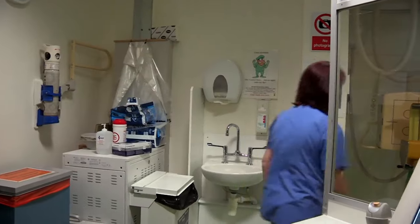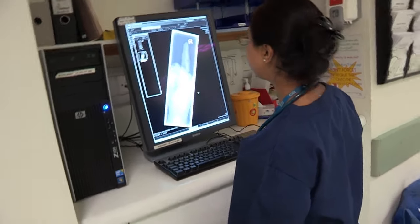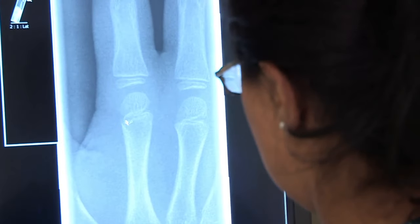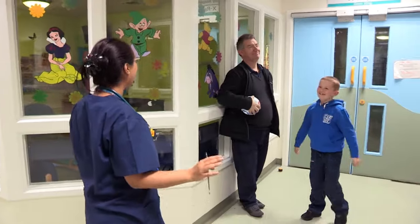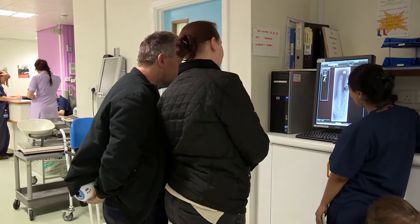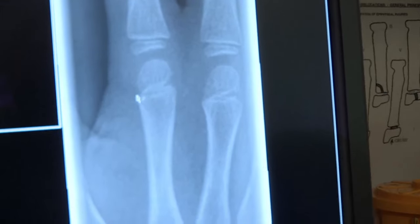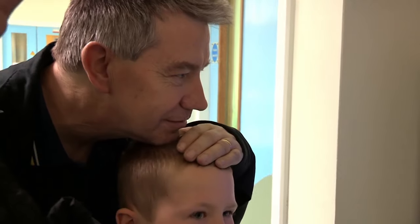Okay, that's it, we're finished. So the doc now checks out the results. I wonder what Bailey and Grandad are up to. Surely they're not. Are you playing football again? This is how it happened the last time. So, busted. Bailey, that's your x-ray of your fingers, and I can see a very tiny chip. Grandad can't believe it. It's quite a simple break.